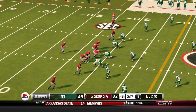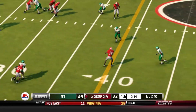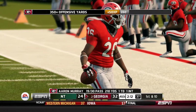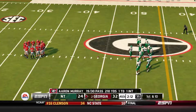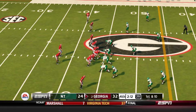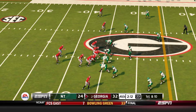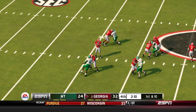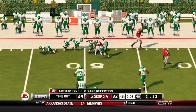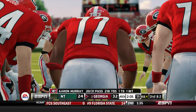They'll line up with 5 wide receivers. Makes the grab past the marker. He's taken down right around the 44-yard line. North Texas going to take their first time out of the half. First down, 10 to go. Ball on the 44. Catches it, and he's looking for more. They'll bring him down at the 48. North Texas will have one timeout remaining. That makes it 2nd and 2.